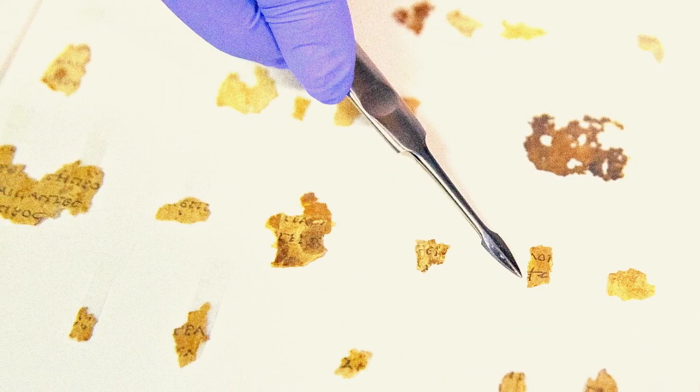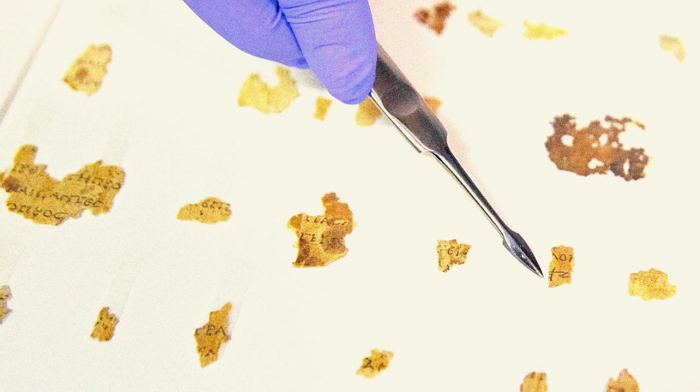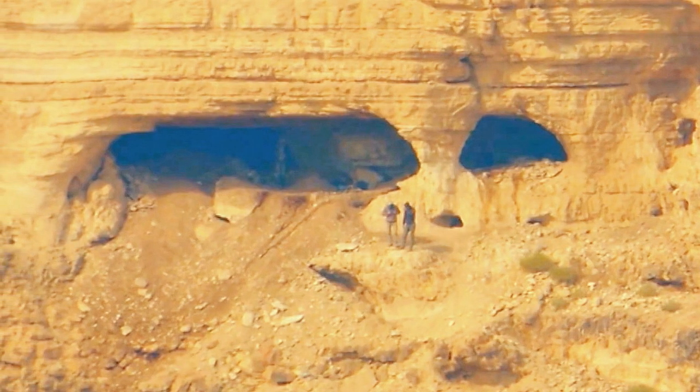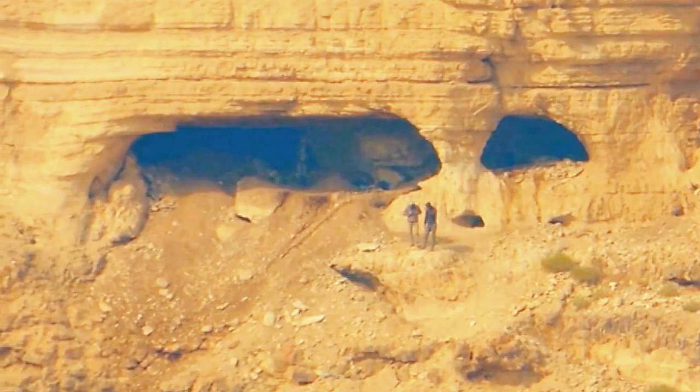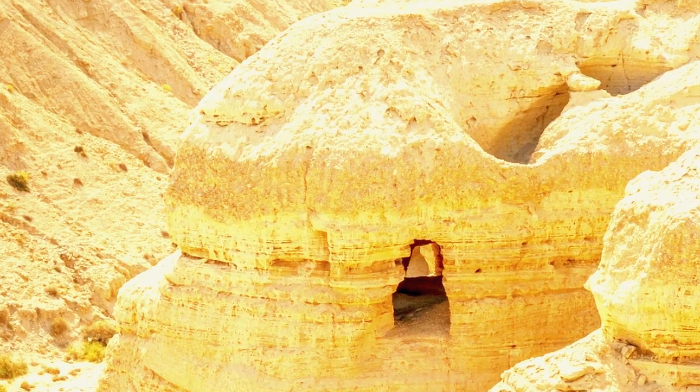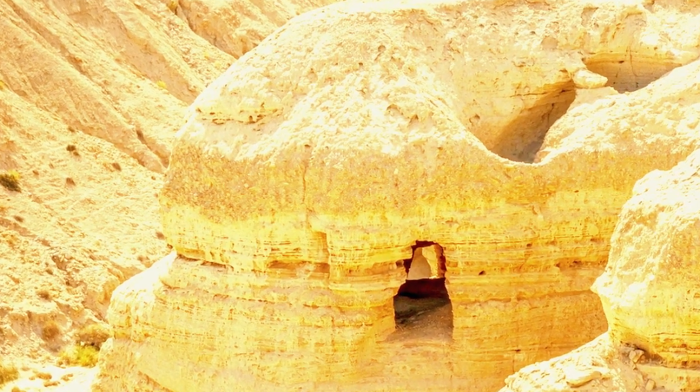The discovery suggests these people brought their most sacred texts with them while fleeing for their lives. They died in that cave, but they protected those scrolls. The combination of human remains and ancient religious texts makes this one of the most haunting archaeological sites ever found.